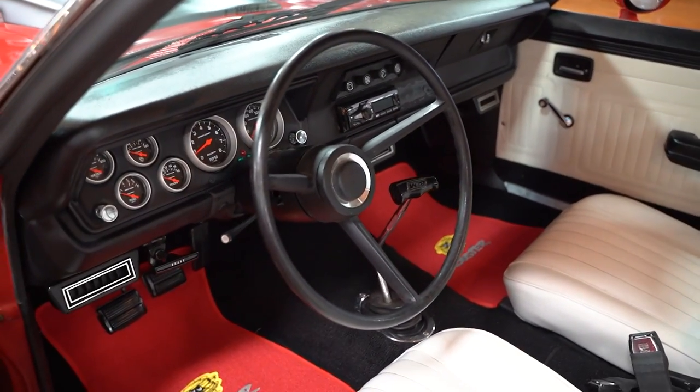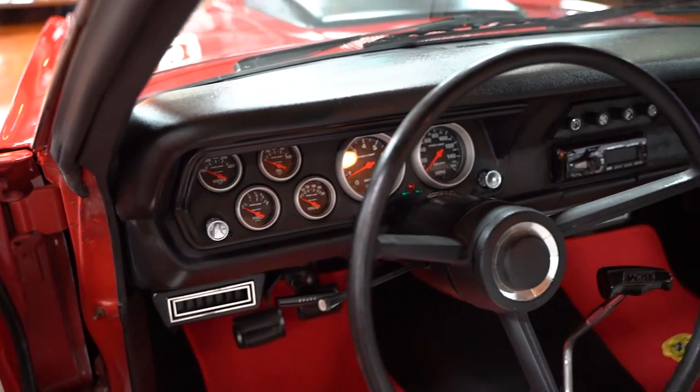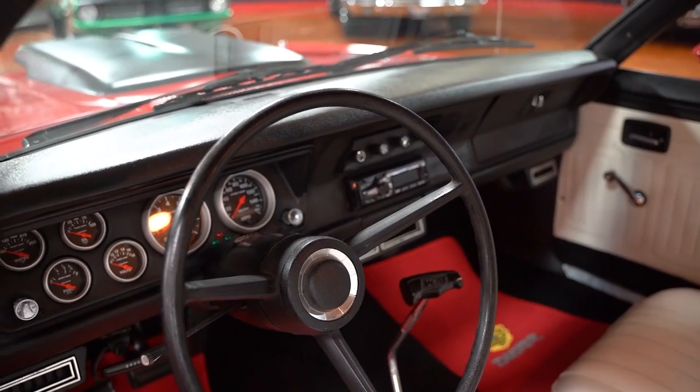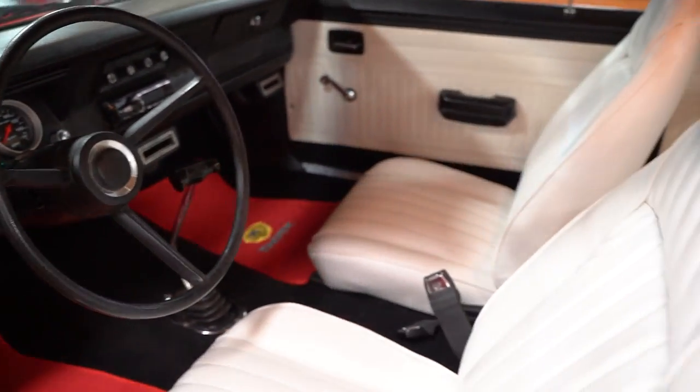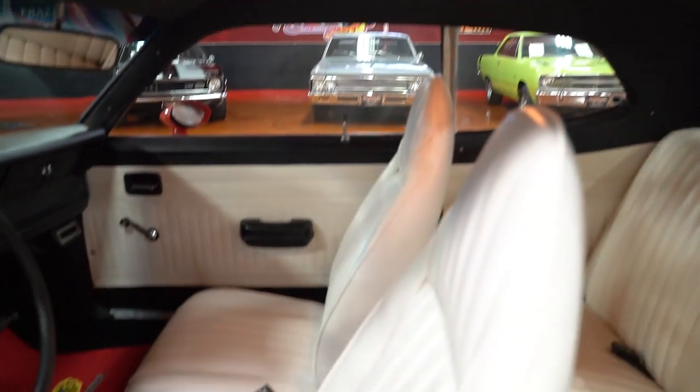Dash pad in the car's really nice. I don't see any cracks or tears in that. We'll take a closer look at the interior when we're in it. Upgraded Auto Meter gauges. Dome light does illuminate when you open up the driver's side door. Headliner's newer.